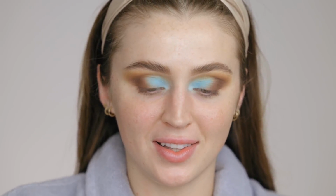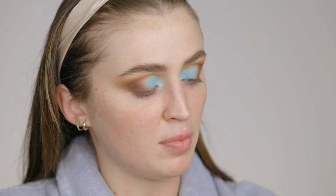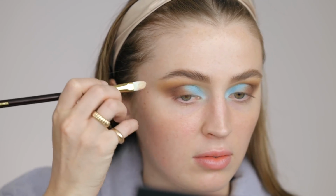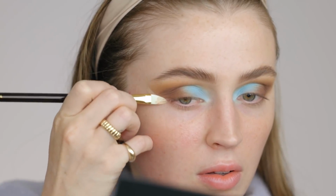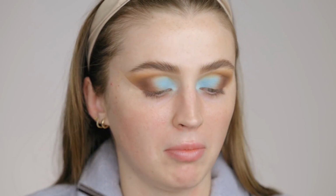Yes, let's try doing the liner now. I'm going to take a little bit of my concealer and just a flat brush here, and I'm going to try to create the line that I want to follow. Kind of like that. I look so funny like this right now.